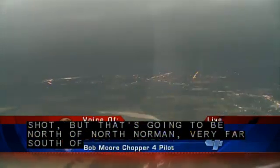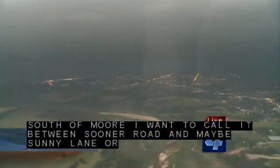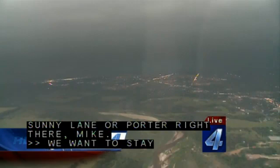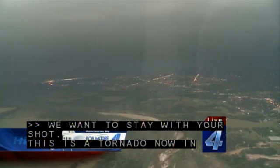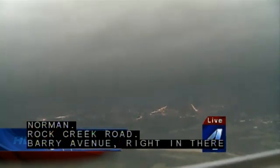All right, we want to stay with your shot. This is a tornado now in North Norman. Rock Creek Road, Berry Avenue, right in through there. Next road south is Robinson and then Main Street. So Berry Avenue over to East 12th, West 24th Street. You're looking at it here from the chopper. Let's go back to Mark Dillard here.